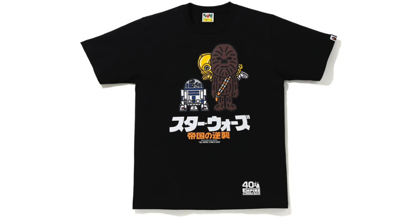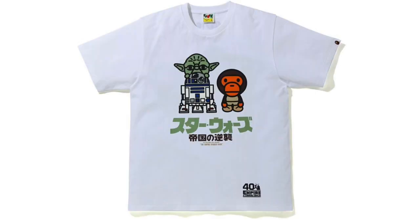So if you want it for personal, you got to be on this site, BAPE, us.bape.com, at the time it actually drops. Next up, we got the Yoda Baby MILO and R2-D2. This is like the light side tee. I think this one looks pretty cool.